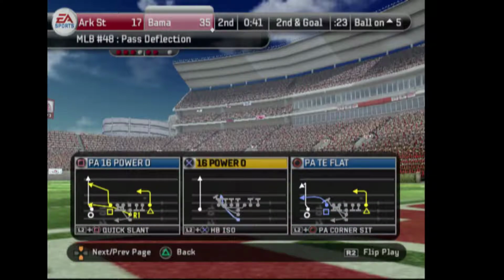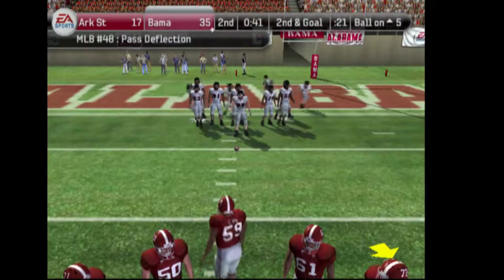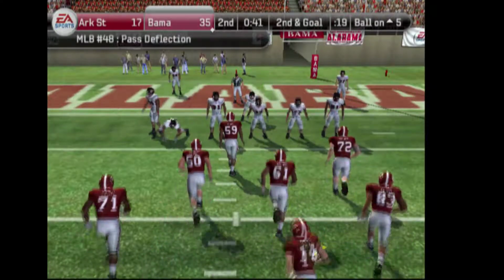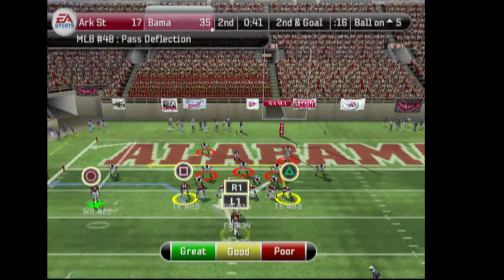When you can smell the end zone, you know you're right there. Now, smelling it and tasting it are two different things. You got to be able to taste the end zone because it means 6 points.